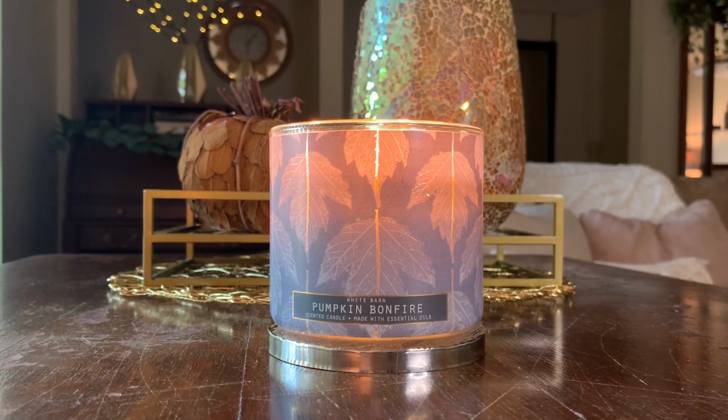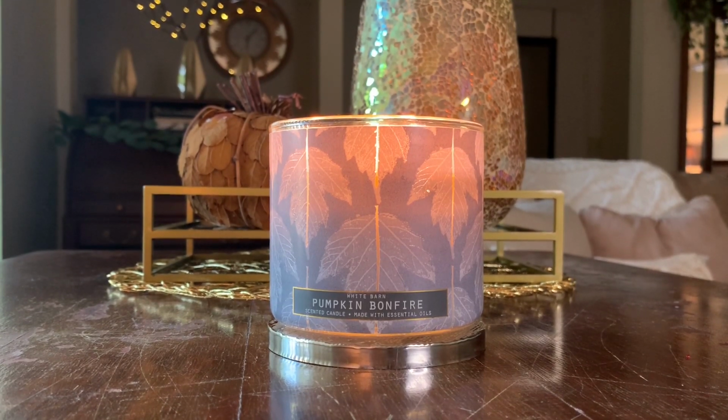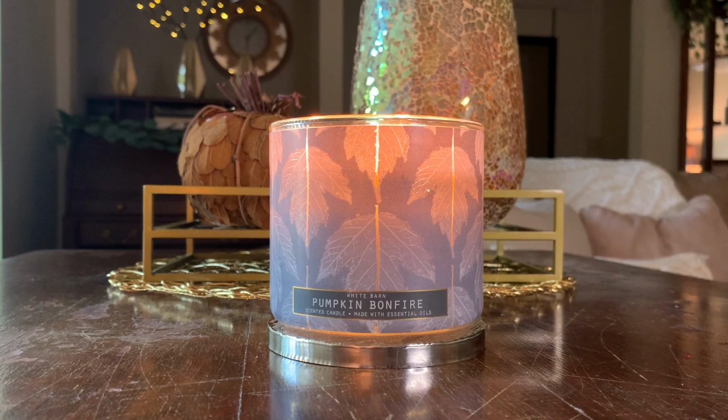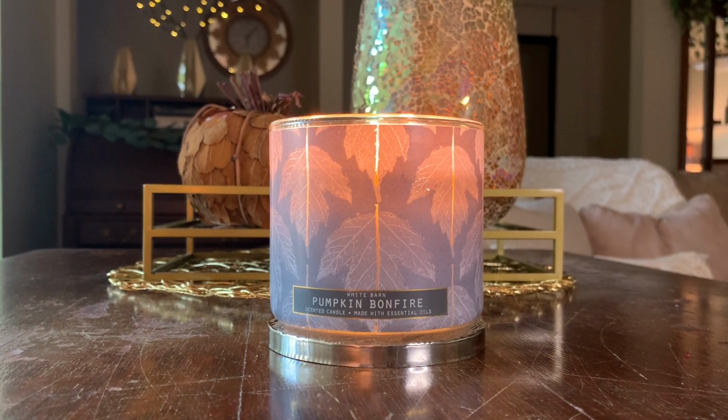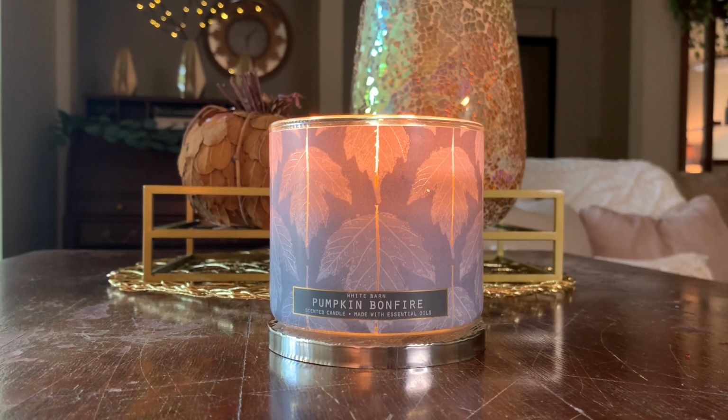Really beautiful scent. So the throw, 1 to 10, 10 of course being the strongest, this is like a solid 8. Really, really nice fragrance. It's one of those ones that I would probably wind up grabbing another one just to kind of keep because it's so pretty and so unique.